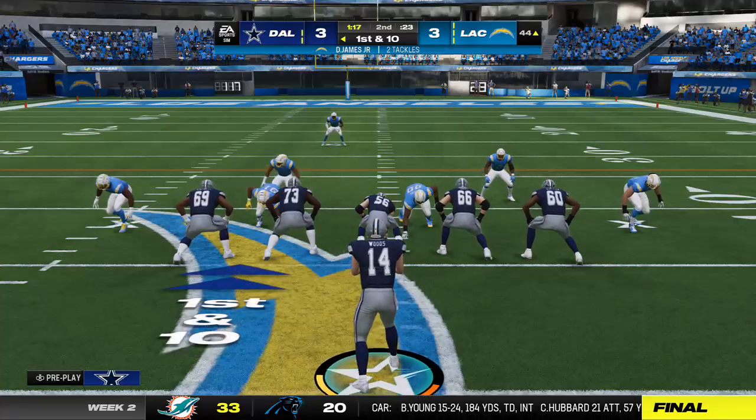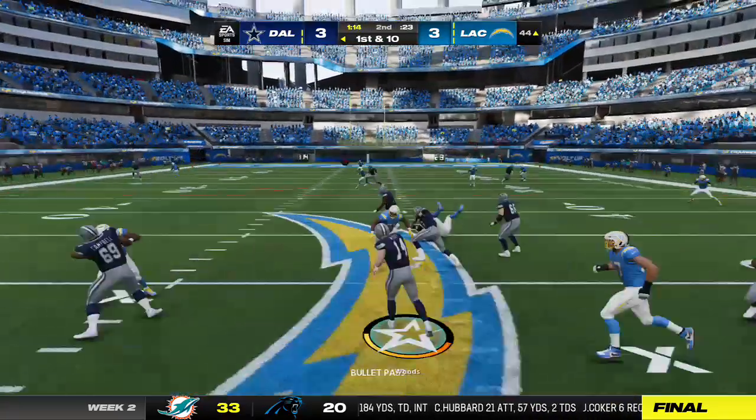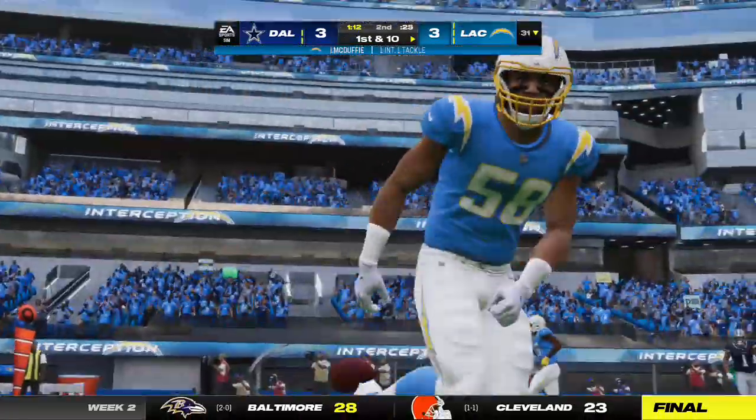Here's another 1st and 10. Back to throw here. Now a clash of bodies here, and it's intercepted.